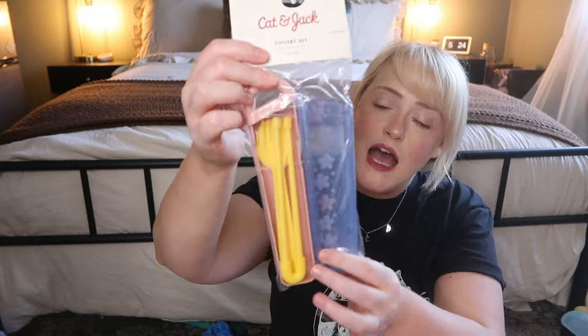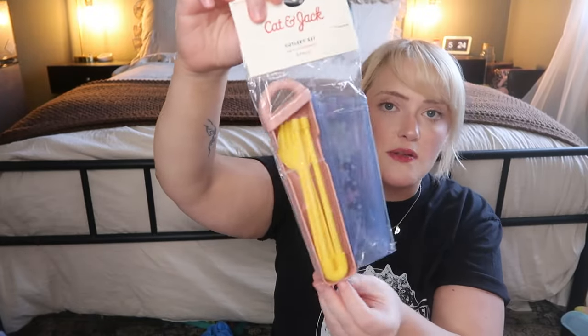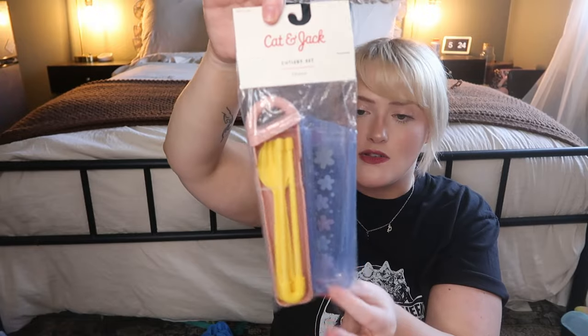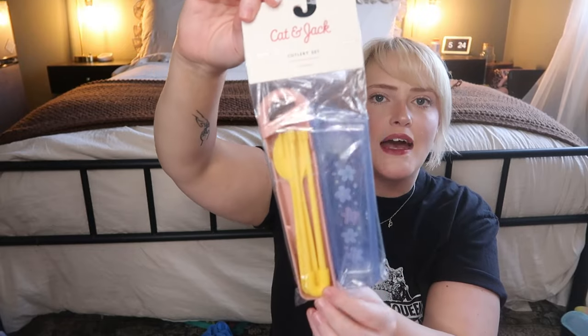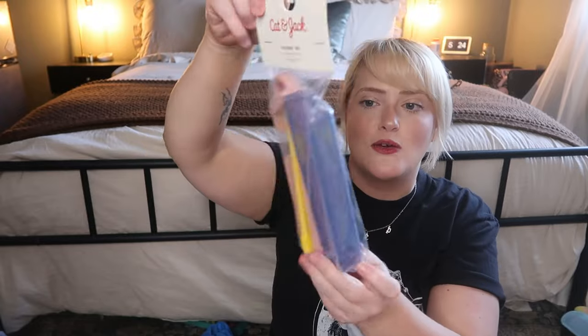I then also picked up a pair of these little cutlery sets. I normally just throw a random fork or spoon in there, but I thought this was a better way to keep everything organized and nothing getting punctured, because that's been happening. So instead, I got this little case. These are also like $4.50 or something around there. And it comes with a fork, a spork, I think, a spoon, and a little set of chopsticks, which I think is so cute. And then the little lid is a little flower design.